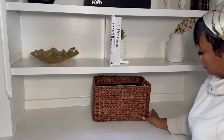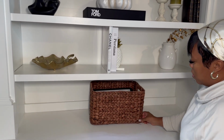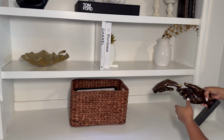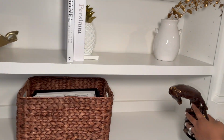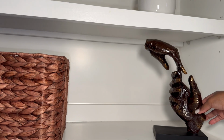All the items on my bookcase can be found at Hobby Lobby, Target, Joann's, Amazon, Ross, Marshalls, and I can't think of anywhere else. But don't forget to shop your home. Look at what you have first.